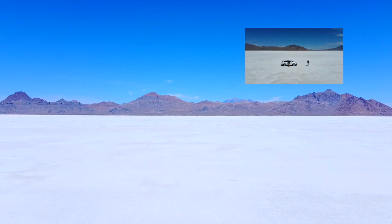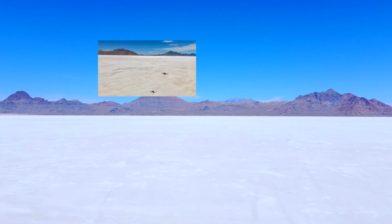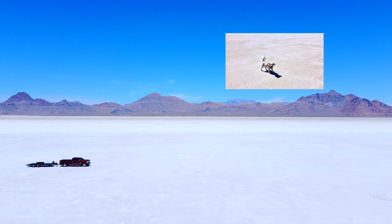During our day, we enjoyed flying our drone, taking photos, and letting our dog run around after 7 hours in the car.